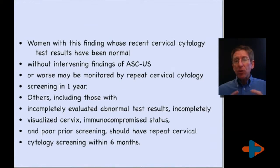Women with findings of recent cervical cytology tests that have been normal generally can be followed up more than on a yearly basis, at every 2 years perhaps, although for those of us who have seen cervical cancer in women and the devastating results, we tend to want to be a little bit extra vigilant and see a woman every year to do a pap smear and evaluate.